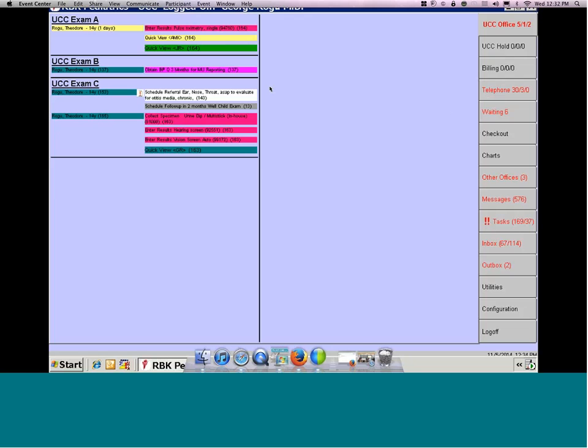I can see what's happening at all moments in time. There are 3 rooms happening right now. Each color on the left side is a color of a doctor. I am the green doctor. The pink is usually a nursing duty, so the nurses know what to do.